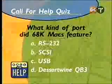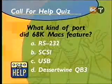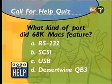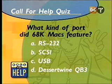Right now, let's test your tech knowledge. Andy 1, Leo 0 so far in the show today. Our question of the day: what kind of port do those old 68,000-based Macs feature? Did they have an RS-232 port, a SCSI port, a USB port, or a fine dessert wine QB3? Is that a well-known port? I guess so. Get to the website, give us the answer. We'll talk about it in just a minute.